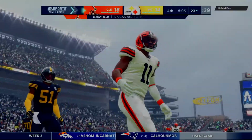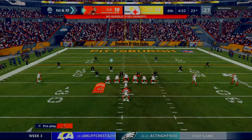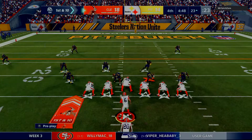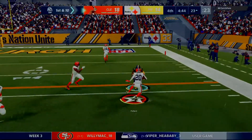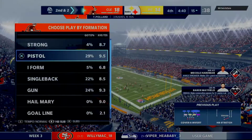Wide open receiver, complete. And they're going to have themselves another first down as the tackle's made at the Steelers' 23. And the Browns first down. Now Pollard. And they'll get him down after a pickup of 8, 2nd and 2.